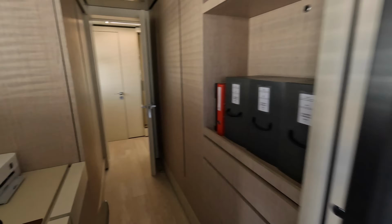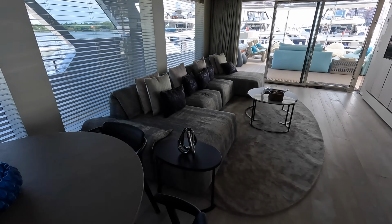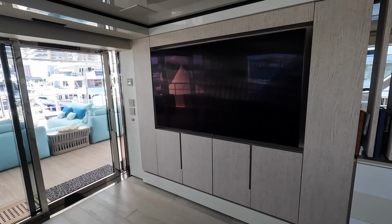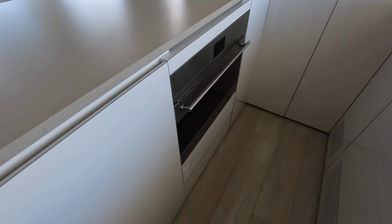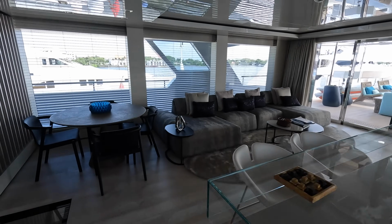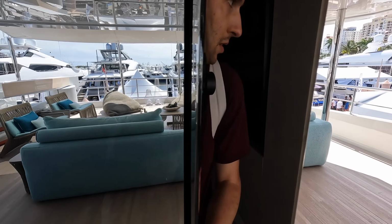So now we have to check out the Skylounge. Which is right here. You have a beautiful looking sofa with an incredibly large TV up on the wall. And then you have a really great bar area back here as well. So you have a little espresso machine, your sink, a refrigerator. Trying to be respectful and not open up all these compartments just because this is such a special yacht. And I don't want to go rummaging through everything like we would on a smaller vessel.